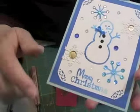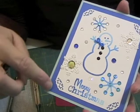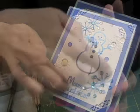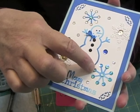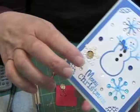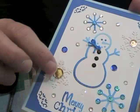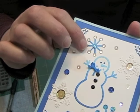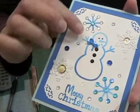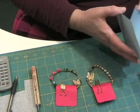There's a snowman and some snowflake punches. She's done some corner punches. Some black cardstock on the back. White. She's made a snowman and look at these. Those are sequins. So there are sequins all over. This is wonderful. There's some rhinestones up there on that snowflake. I was expecting that texture when I felt down there, but there's a dip, a hole. And there's a bow. This is gorgeous. I love this.